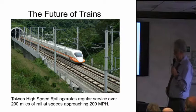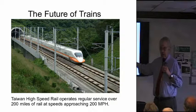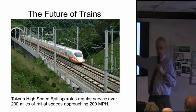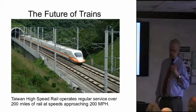Notice how one of the ways they did it? A locomotive weighs hundreds of tons, 400 or 500 tons. No locomotive. It runs on electric motors, an electric motor on each car, and they draw the power from the catenary. So that's one of the ways they were able to get that speed: get rid of a lot of tons that weren't needed. And then, of course, incredibly accurate track work.